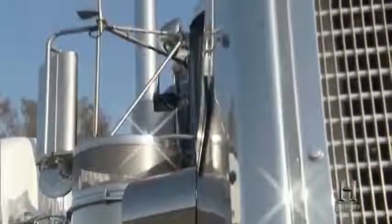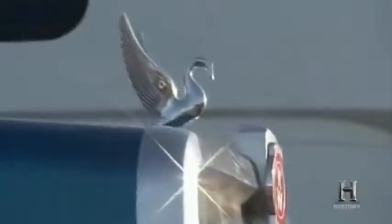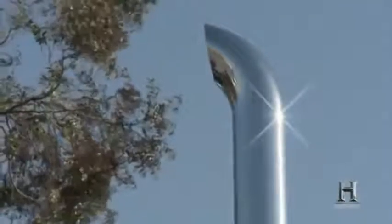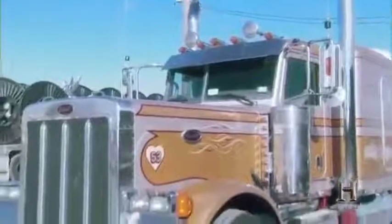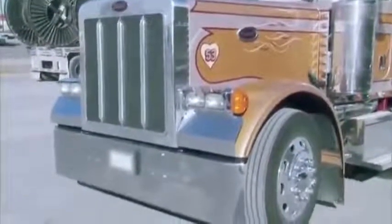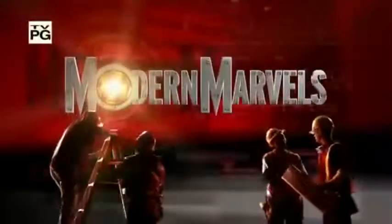The flashiest use of chrome is plating it onto other metals. In fact, objects are never made of solid chrome, but rather covered in a thin layer of the metal. So why not make a solid chrome bumper? Ultimately, it wouldn't be any shinier or more durable, but would add unnecessary weight and more than double the price. We now return to chrome on Modern Marvels.